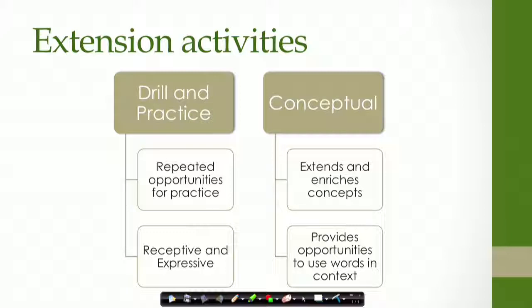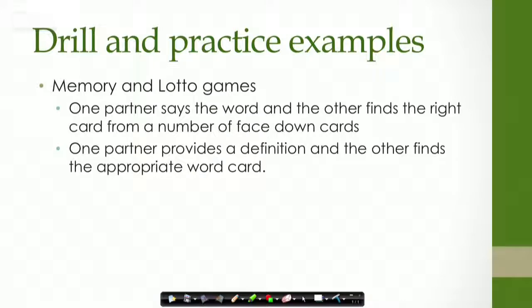And these provide opportunities to use the words in context and actually to also engage in those conversations that I talked about. Here are some drill and practice examples. We use memory and lotto games. One partner says the word, and the other partner has to find the right card from a number of face-down cards. So one partner is the teacher, and the other partner is the child. Another drill and practice example is one partner provides a definition and the other finds the appropriate word card. You know, we have board games where you can move a number of moves if you find the right card, for example. So you can make up these games. I know you all will have lots of ability to do that.